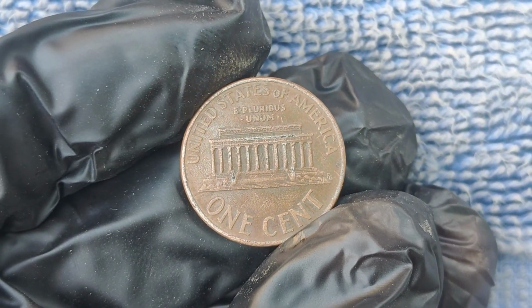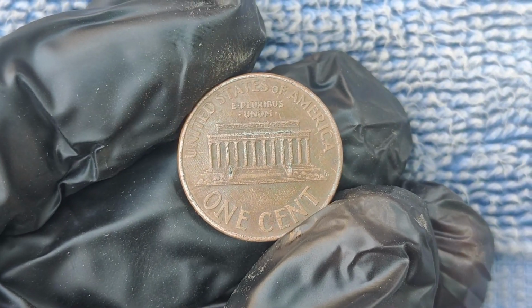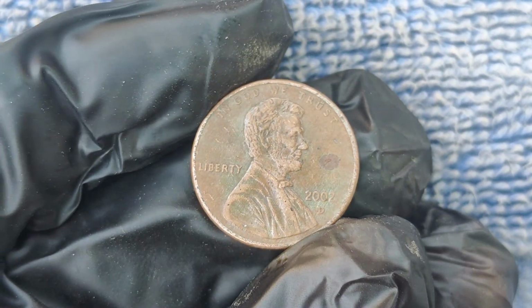The market for rare and unique coins has grown significantly over the years. Investors and collectors are always on the lookout for the next big discovery, and error coins like the 2002 D double die penny are among the most coveted.